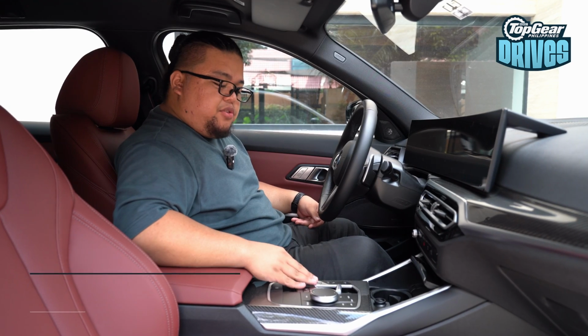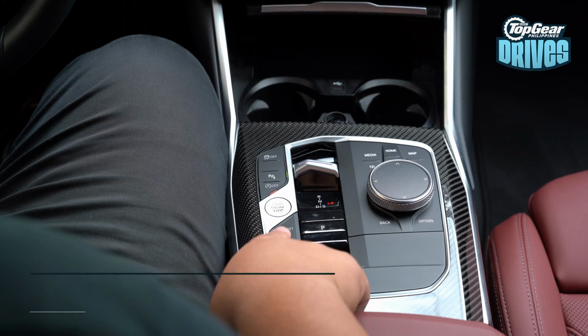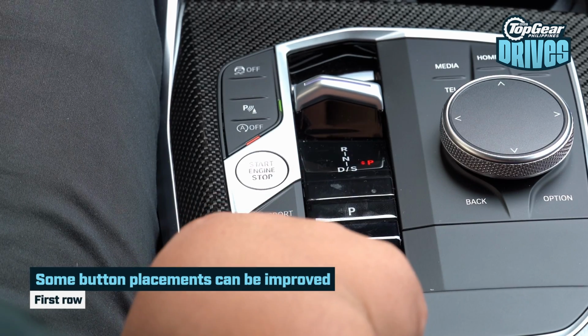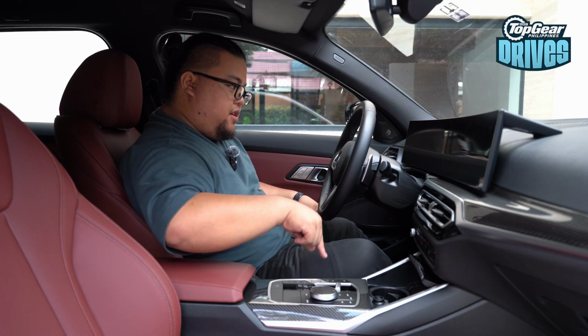Now, going back to these controls over here, this lever, this knob I like, but these ones, they're kind of hard to determine which ones you're pressing when you're not looking at it. And when you're on the road, that's kind of dangerous. Anyway, let's start this thing up to check out the display.